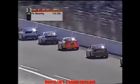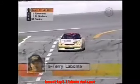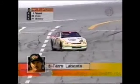The outside pole sitter for the 500, Terry Labonte, is coming to pit road. He does not want to use that race car up in this race. He wants it available for Sunday's Daytona 500, and that's where he's going to put it, safely in the garage. Buddy, you did that one year. I did that, but I tell you, it really cost me quite a bit for the 500, because this is a rehearsal for the 500.